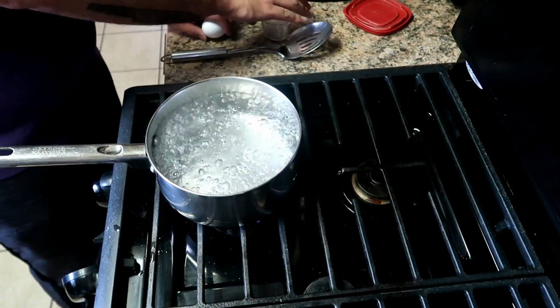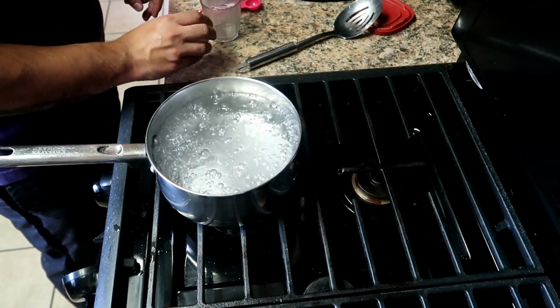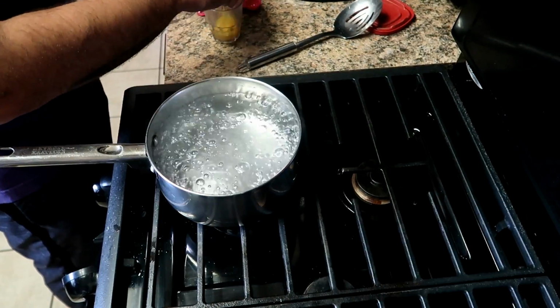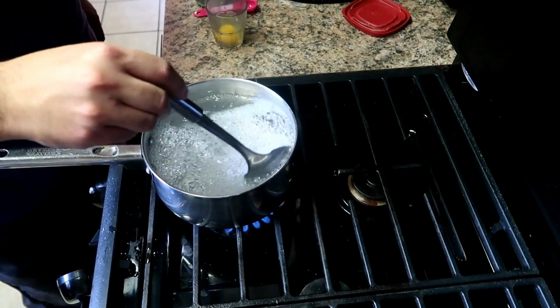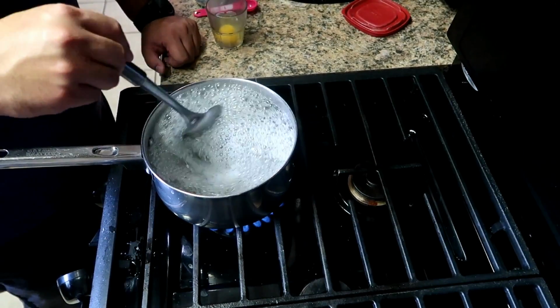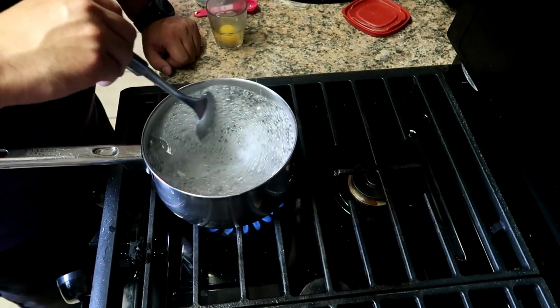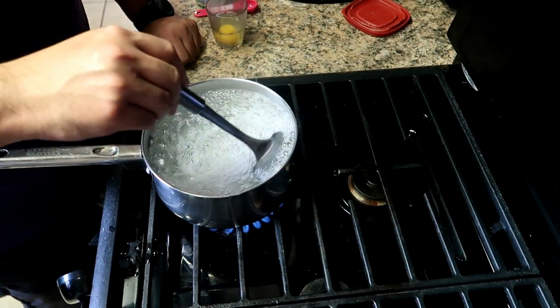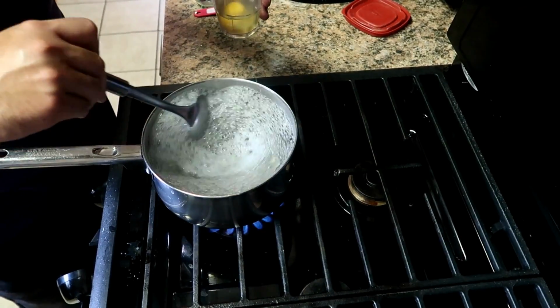Now, I have a small glass here that I'm going to first crack the egg into. So we're going to go ahead and get a good rotation on the water before we actually add the egg in. This is going to allow it to cook evenly and hopefully hold together a lot better. So we'll start just a small rotation on it, and we're going to go ahead and add the egg quickly.